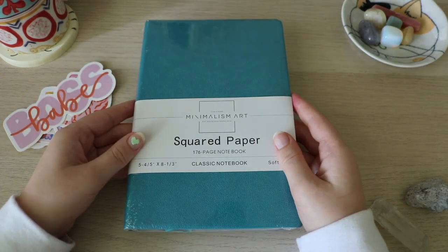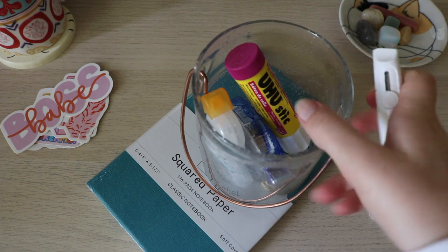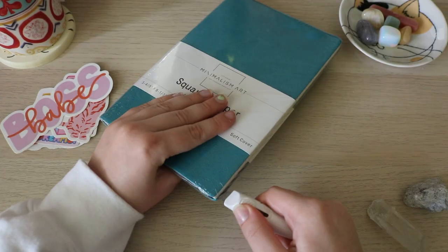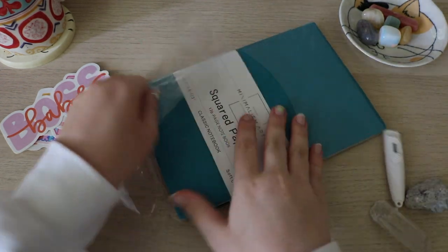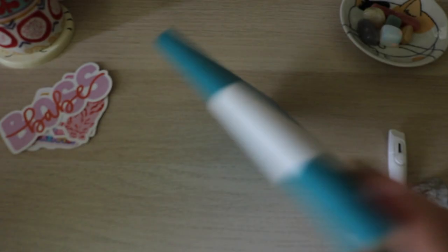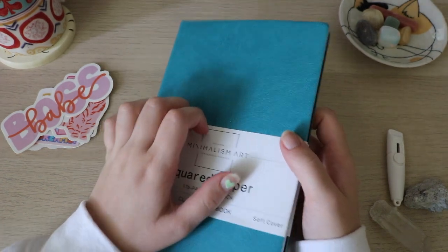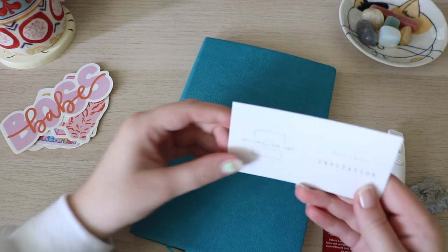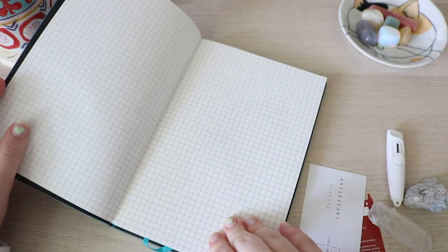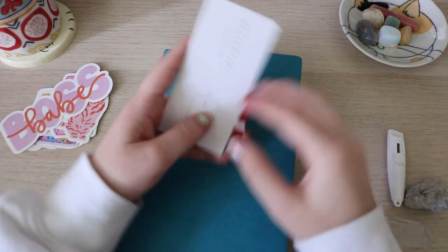Okay, time to open this thing up. For some reason, I was really drawn to this color, even though it's a lot brighter online, but still, I'm still drawn to this color, and I'm not normally. Okay, some things are inside. Oh shoot, look at that grid. Probably should crease this. Let's look at what this is.